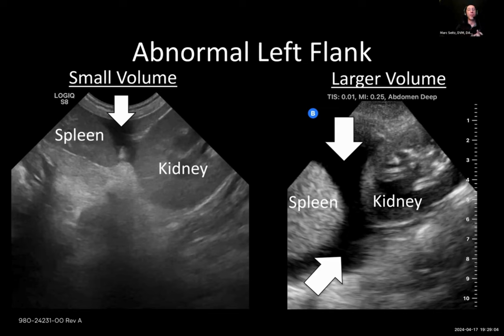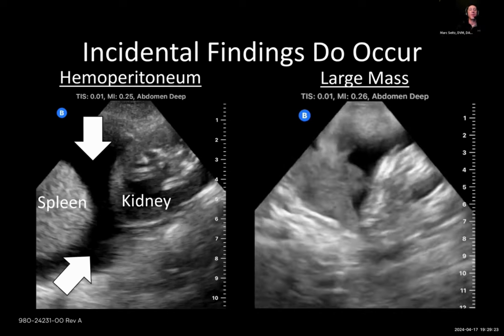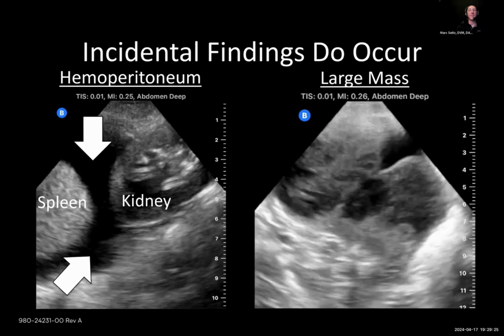Now, I always like to point out, remember, the kidney is retroperitoneal. That fluid should never dissect all the way around the kidney. It's only going to contact part of the surface. It will surround spleen, small bowel, stomach, but not kidney. If you see fluid going all the way around the kidney, that indicates retroperitoneal effusion.